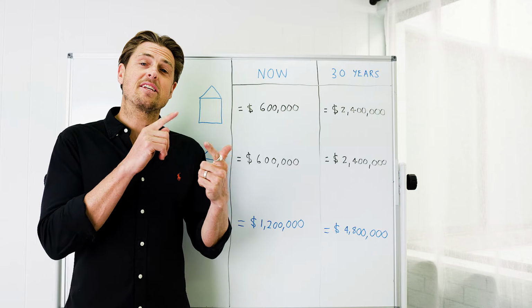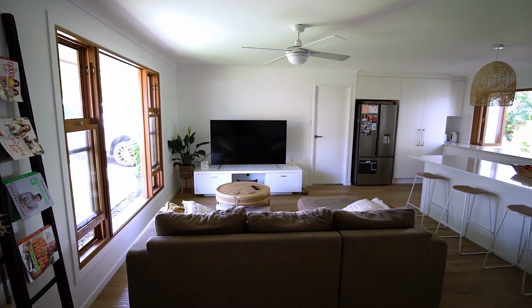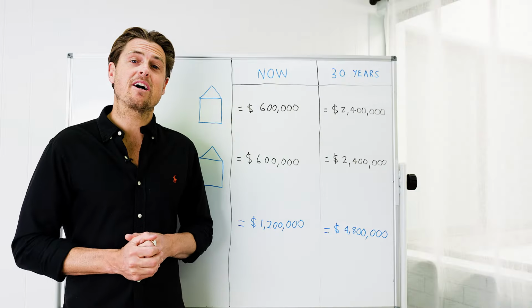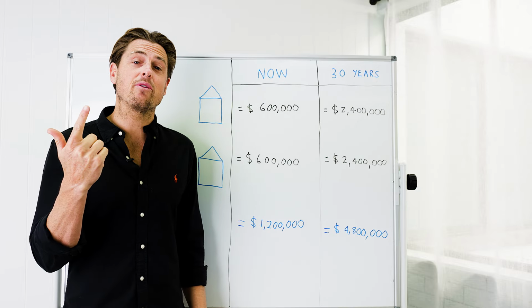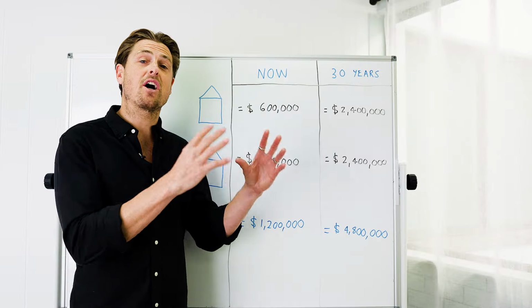So if we look at houses in the capital cities and then go for quality parts of the city and the highest quality suburbs we can possibly find. Now, to me, a quality suburb is one with a low rental vacancy rate, a great average household income, and a strong history of performance. On top of that, we want great access to schools, infrastructure, and transport.